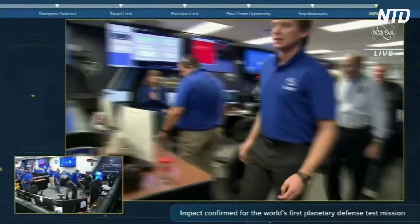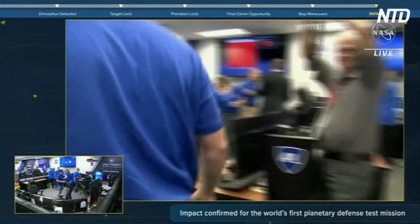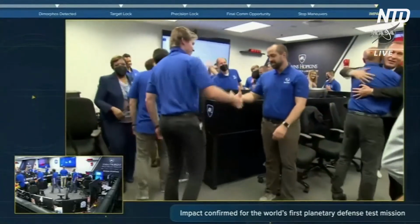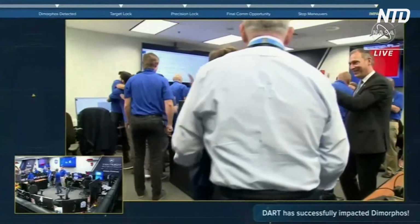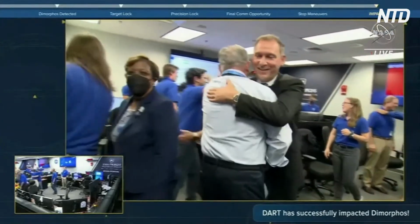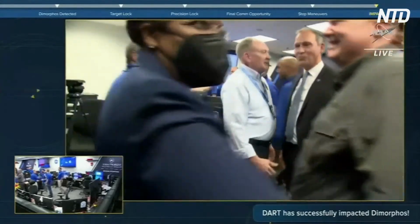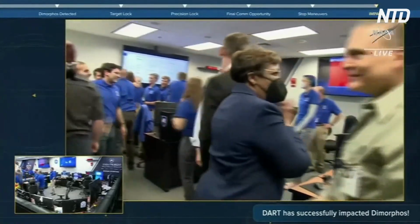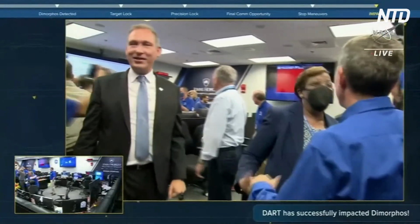Yes. Well, you can see them there on screen. They're all pretty excited. Hearing impact, the curtains close on DRACO feed. That raw joy from the team, years of hard work and the weight of expectation lifted off their shoulders. This is amazing. This is beautiful. And Lori, really, this is a huge moment for the mission.